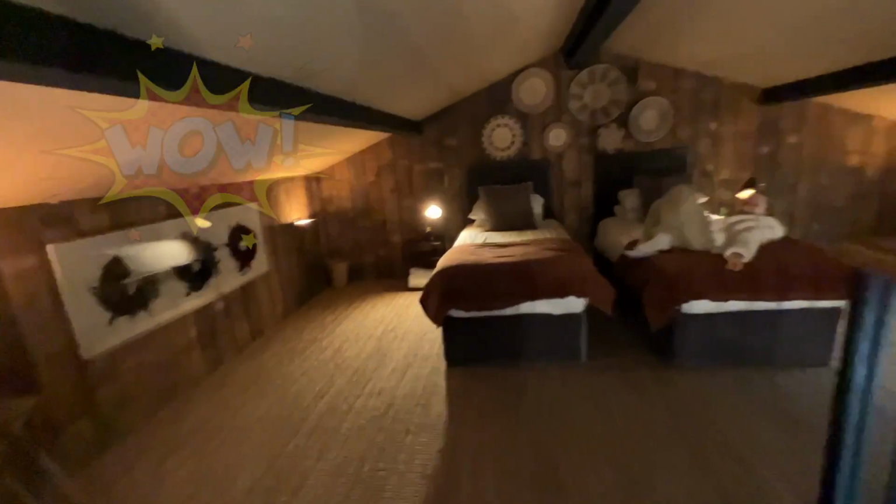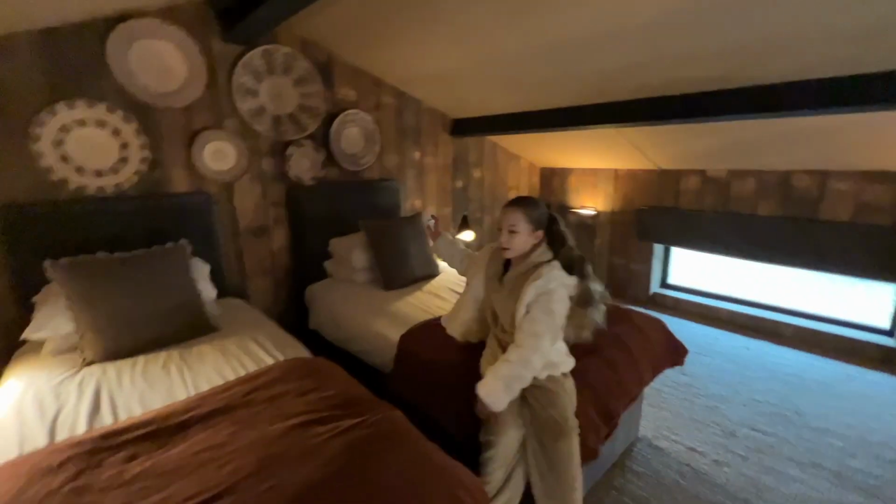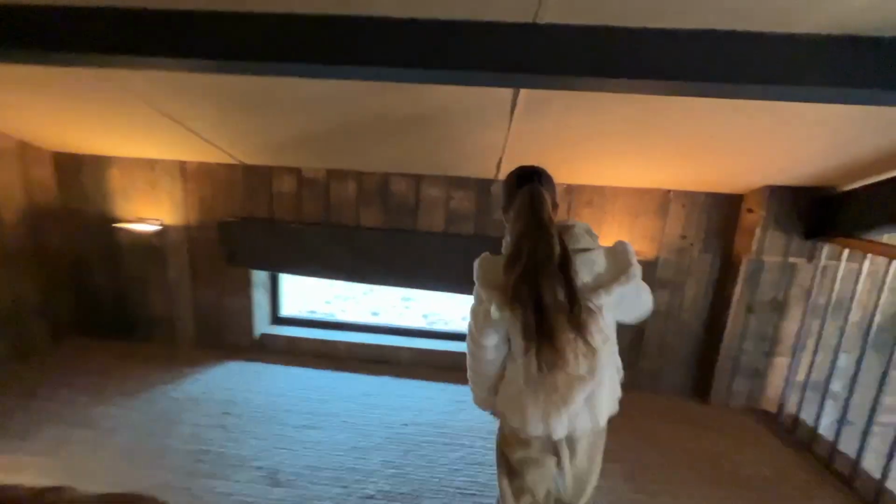Oh wow. It's really big up here. Like, there's so much room. And the bed. Oh my gosh, this is so comfy. I love this bed. I hope Bella doesn't mind, because I'm gonna be sleeping on this one. And then here we have our own little view of the lions.